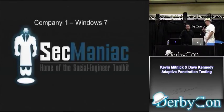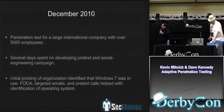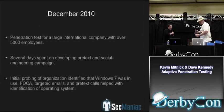So our first demo is Company 1, which Kevin was doing an assessment on in December of 2010. Yeah, so this company was a company that developed software for the financial markets. And again, it was a full compromise. Our goal was to get access to the source code of their products.